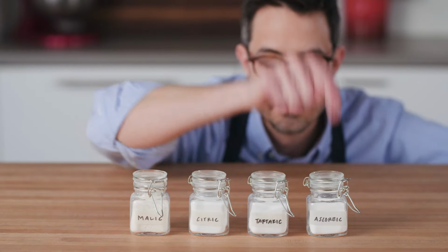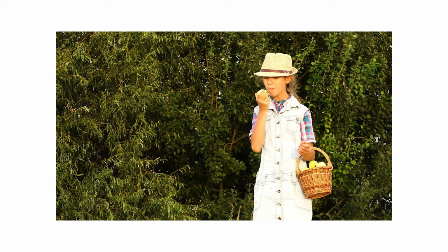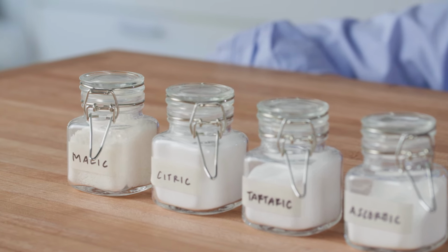I'm here today to tell you that you should stock your kitchen with powdered acids. No, they don't give you the complex aroma of lemon or lime juice. And no, they won't add the crunch of a slice of tart Granny Smith apple. But that is exactly the point. Powdered acids give you full control over acidity without bringing anything else to the table.